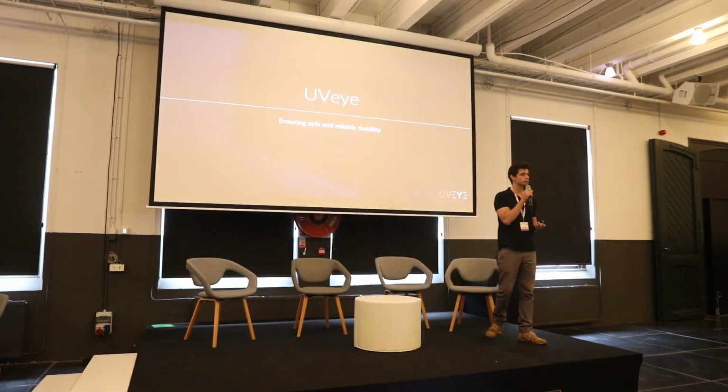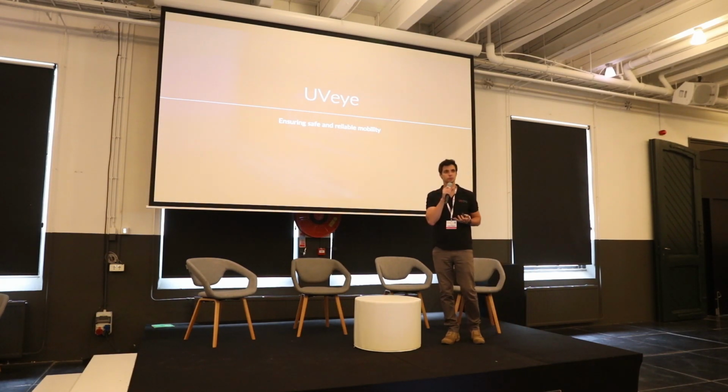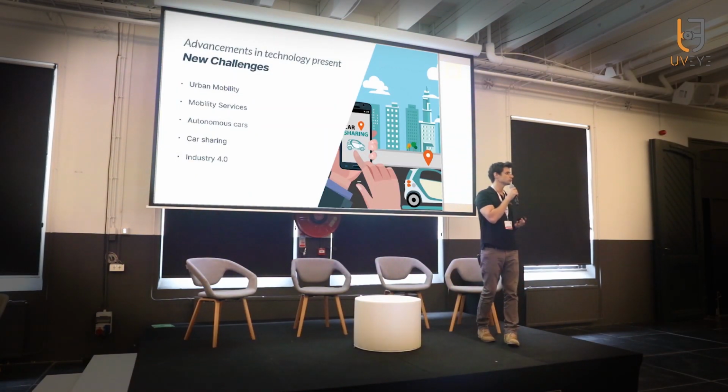Using different kinds of sensors to be able to fully understand all the status of the vehicle. Autonomous vehicles bring new challenges to the market.